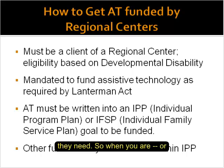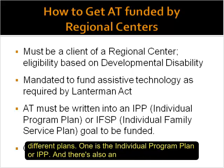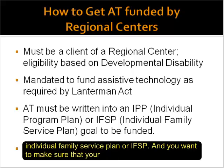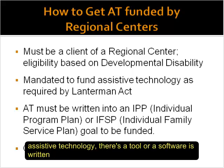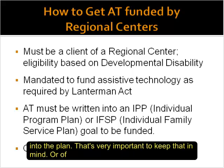And so when a consumer is going through the process through the regional center, there are two different plans. One is the individual program plan, or IPP, and there's also an individual family service plan, or IFSP. You want to make sure that your assistive technology, whether it's a tool or software, is written into the plan. That's very important to keep in mind. And of course, other funders may be identified with the IPP.